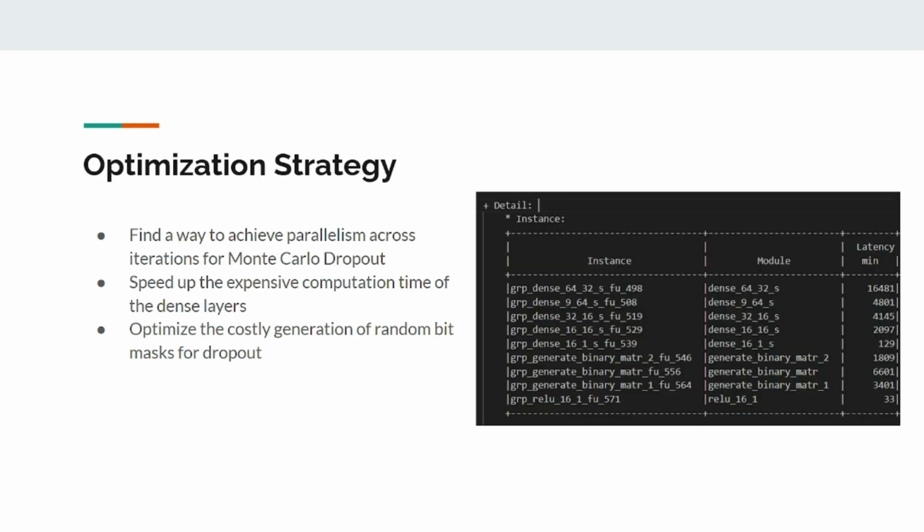Next, with the optimization strategy, we really wanted to find a way to achieve a lot of parallelism so we can do operations at the same time to lower our time. And so looking at the figure on the right, the very first things that we noticed were, one, our dense layers were very expensive, so we wanted to figure out a way to lower the computation time of those dense layers. Additionally, everything on that right side runs 100 times because of our Monte Carlo dropout.